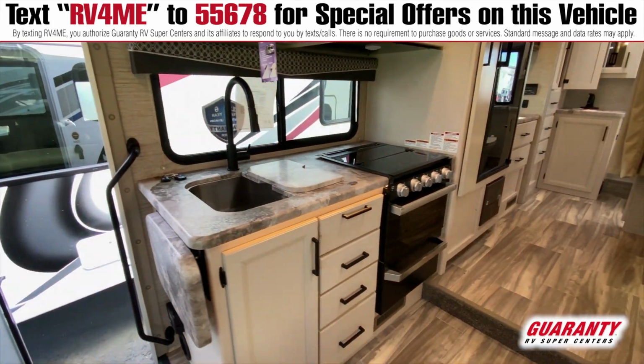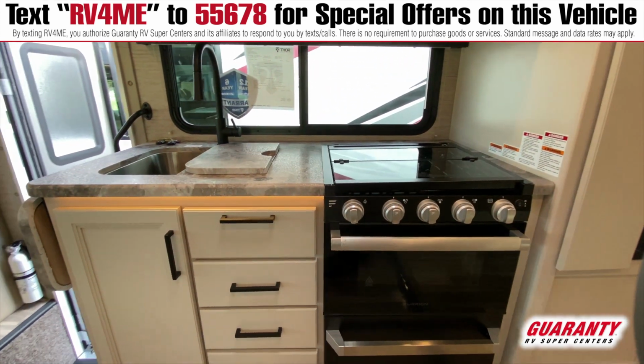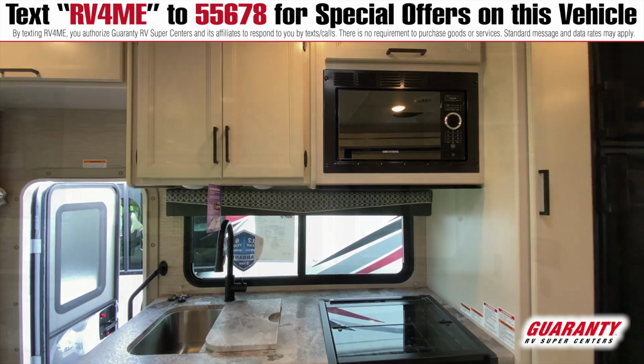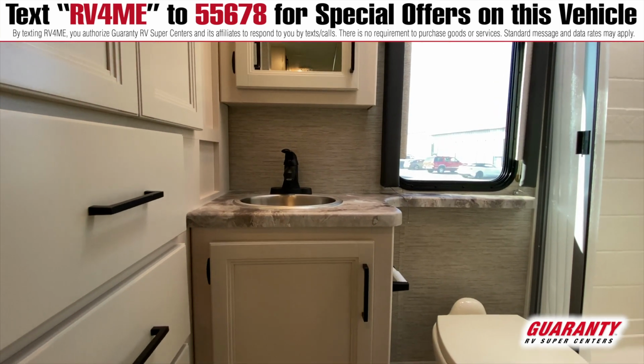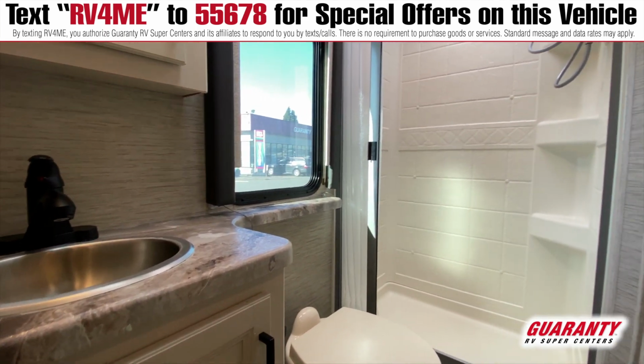And then as you come over to the galley area, you got a nice big farm sink, kitchen, a 3-burner cooktop and an oven, microwave, the normal stuff, a good sized fridge, a little pull-out pantry. And then the real nice thing about this coach, you got another TV over there, of course, but you've got the bathroom in the back, which is nice, kind of gives it that separation.